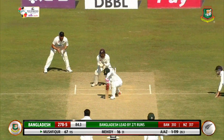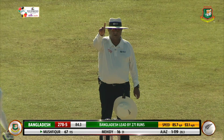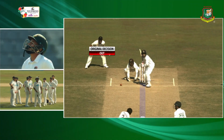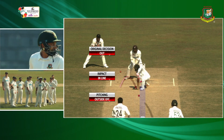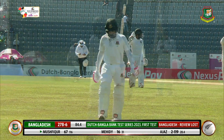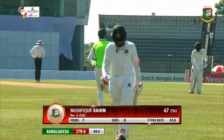Genuine nick. Oh, that one coming back with the arm. Close, close, given. It's pretty adjacent. Look, plumb, and he's taken it. Ball tracking coming up now. Impact is in line and hitting the wickets. This confirmation from Ahsan Raza. He has to go, Mushfiqur Rahim, but it was an influential 67 off 116.